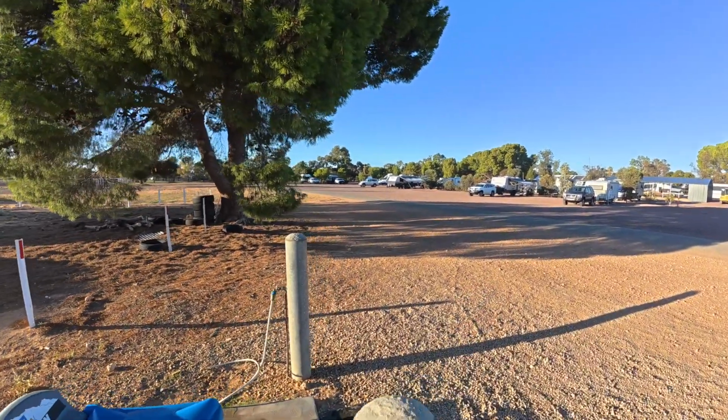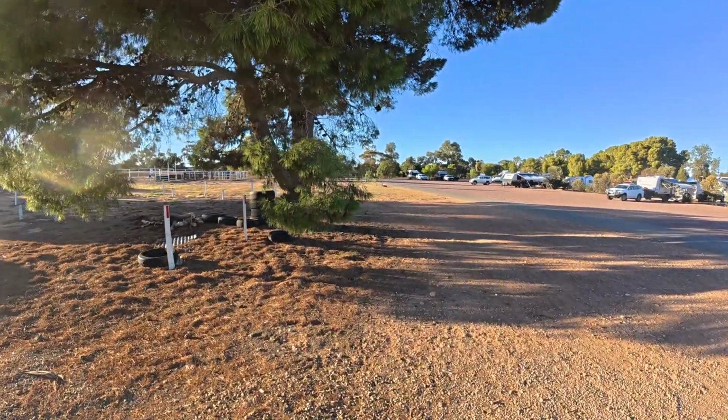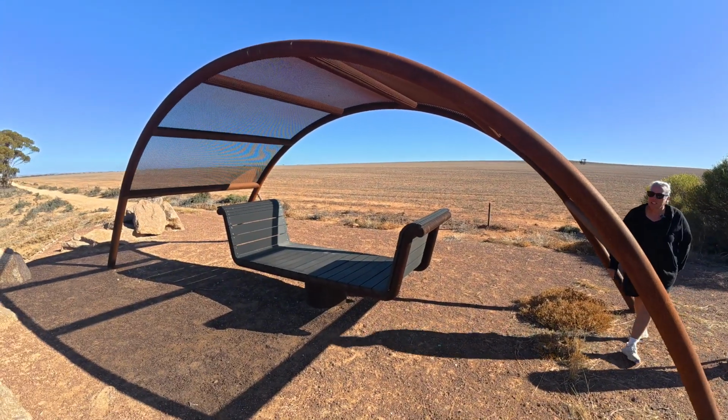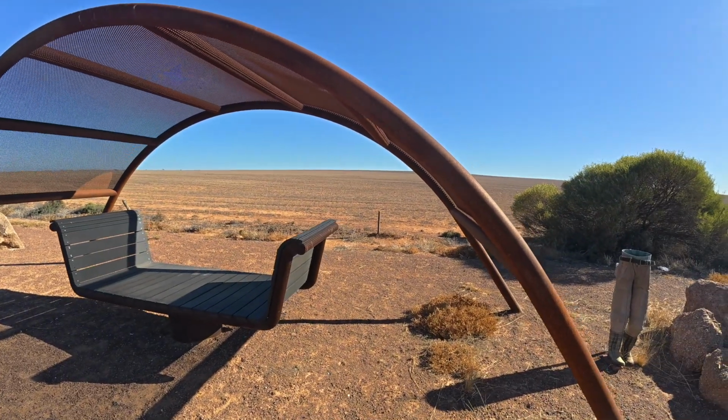And we're going to go and have a look at some of the stuff that's local today. Mount Wudinna tourist loop, and we've come across this structure. We think it's a sunset viewing platform.